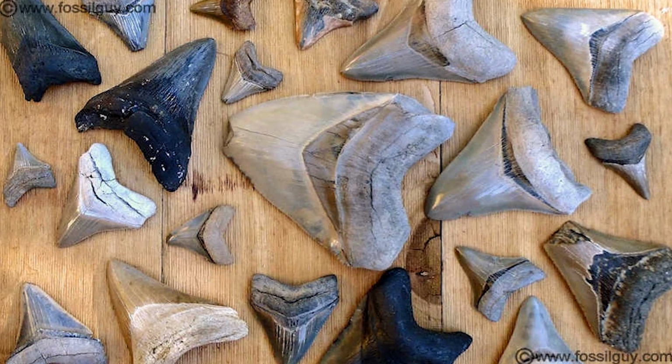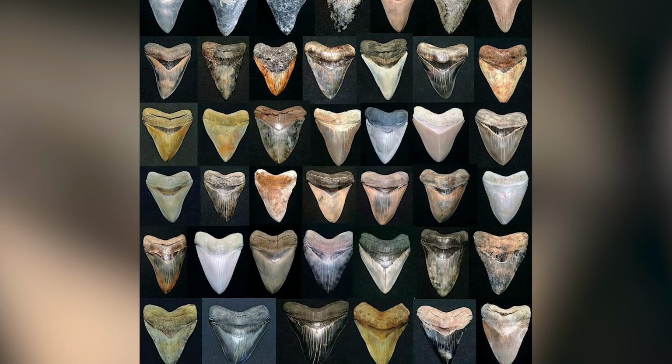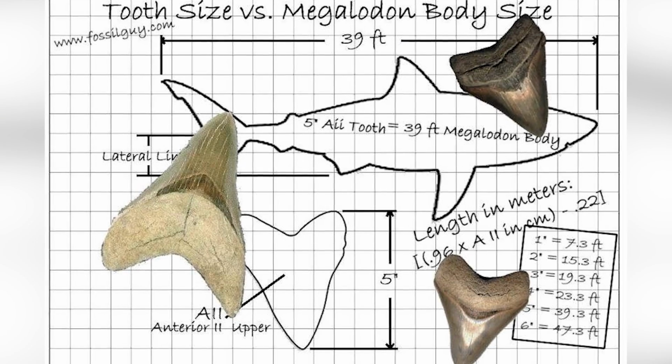Interestingly enough though, efforts to carbon date the teeth reveal that they were dated about 10,000 to 25,000 years ago, instead of the estimates from scientists saying the Megalodon went extinct 2.6 million years ago. Now, could this be the paper trail suggesting the Megalodon is still swimming around somewhere out there?